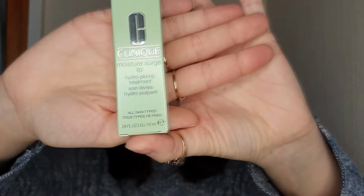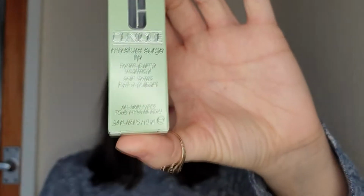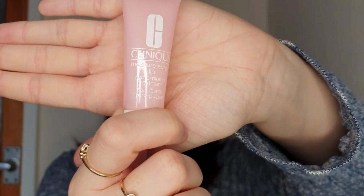Now there is a replacement for it. According to Clinique, the new product is this one. This is the Moisture Surge Lip from the Moisture Surge range. Now the Moisture Surge range is really good. I love Clinique Moisture Surge. This is what I picked up from my mum when I found out that this is the new one and the old one is discontinued. So she won't mind me having a little look at it.